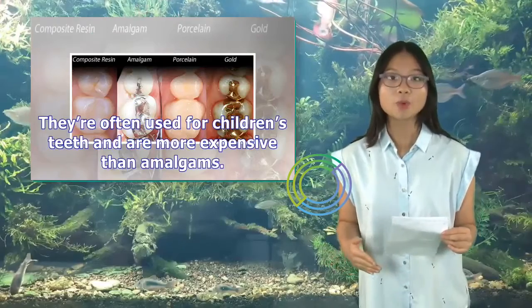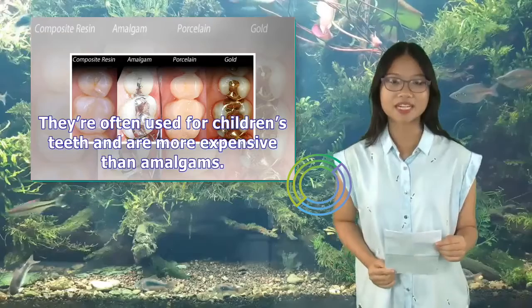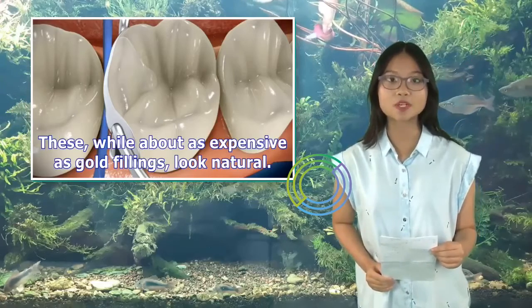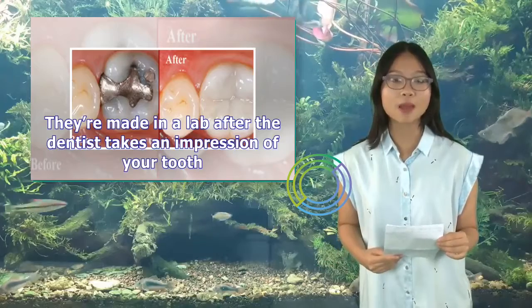They're often used for children's teeth and are more expensive than amalgams. Porcelain fillings. These, while about as expensive as gold fillings, look natural. They're made in a lab after the dentist takes an impression of your tooth.